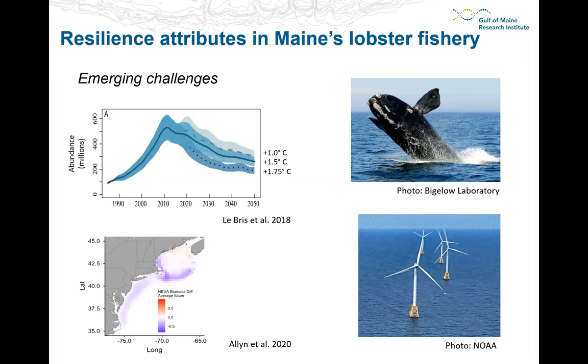And now, in the past few years, we've had climate-related changes arise outside of the fishery system. So I'm sure many of you have heard about the issue with right whales as they shift their migration timing and where they are being found. There are concerns about interactions with a variety of fisheries along the East Coast, and the lobster fishery being a huge part of that. And then also the development of offshore wind is a new topic of consideration for fisheries in the Northeast, and particularly for lobster fisheries that really blanket our coastal waters in Maine during the fishing season.